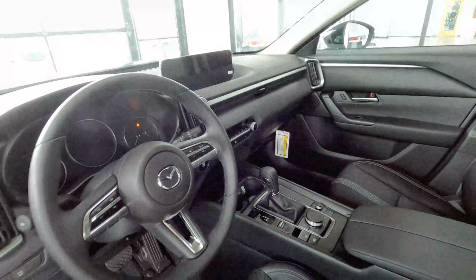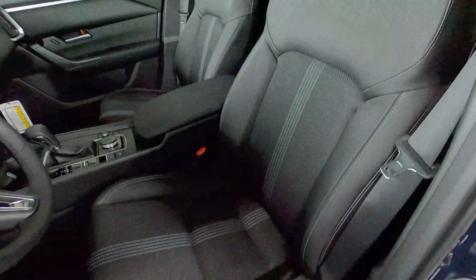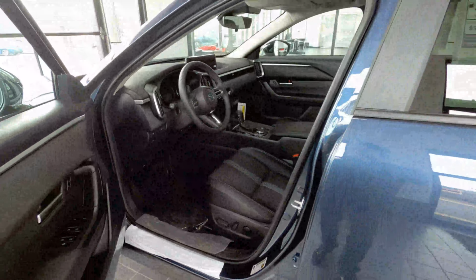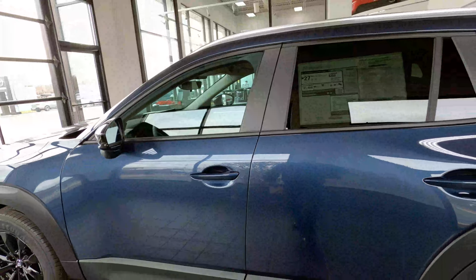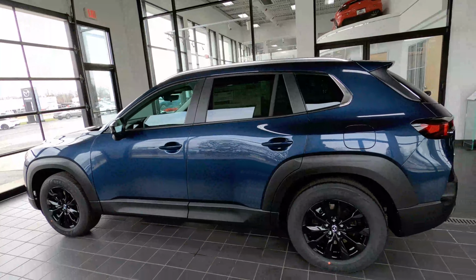Front passengers will enjoy dual zone climate control and heated seats on these wonderfully engineered and sculpted seats for your comfort and less fatigue around the drive. But all passengers will benefit from Mazda's Top Safety Pick Plus awarded vehicles. That's all their models in their lineup.